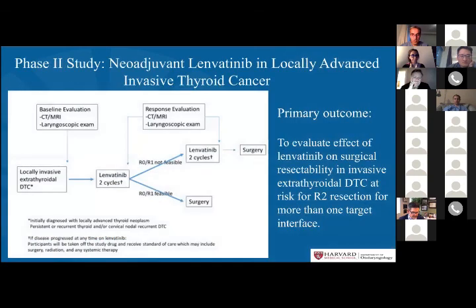And so this year there'll be a phase two trial looking at oral lenvatinib in advanced thyroid cancer in the neoadjuvant setting, and trying to see if there's an effect on the resectability of the disease. So be on the lookout for that and its results. Okay. And thanks so much for letting me present. Sure. Thank you, Ayaka. Great job. Excellent job. Thank you for doing that.